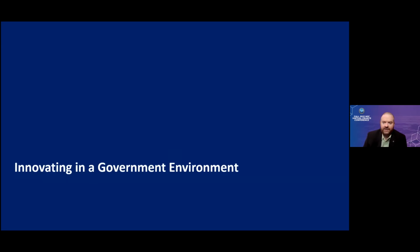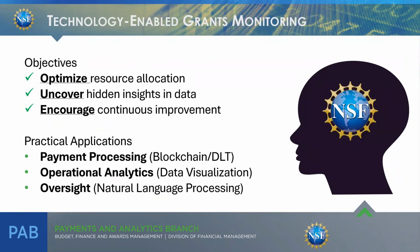I'm going to conclude today by covering a couple innovations that we've been exploring. We've been looking to optimize our resource allocation and improve some of our oversight processes. We've been exploring, for example, enhancing our payment processing capabilities with distributed ledger technology. We've also been improving our analytics abilities by producing visualizations. And then we've also been exploring how we can use a natural language processing AI to help conduct some oversight.